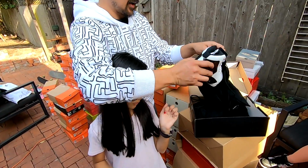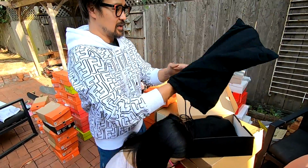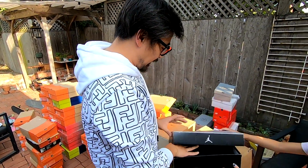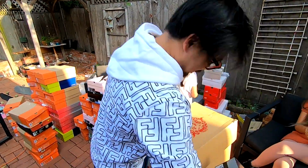All right, put these back. I'm just keeping inventory. So you can see, a lot of these shoes probably don't get a lot of hype these days. Still, at least for me, so fun. So fun to go through.